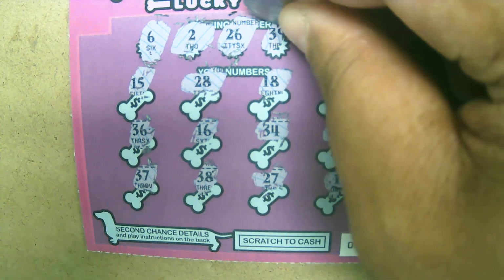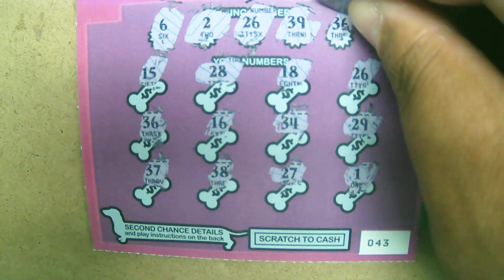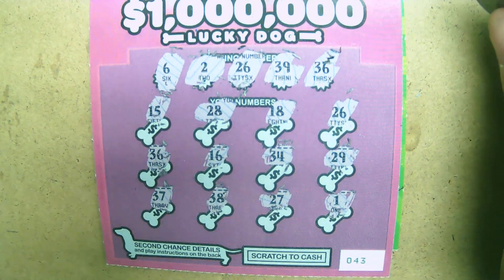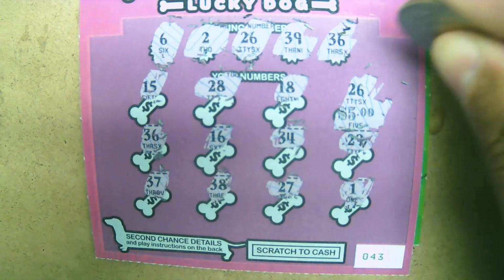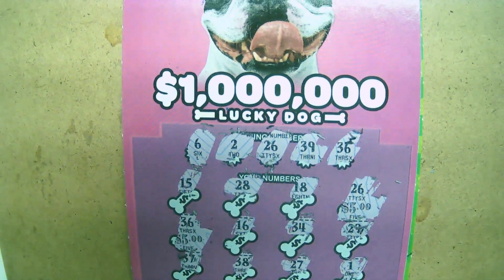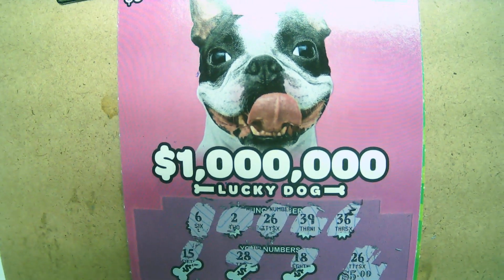You gotta win. Nice. 39. And we have a 36. Oh, it's even better. So we'll see what 26 is worth. $5 here, and $5 here, for a $10 win on Lucky Dog. Good start, guys. So let's go to the next ticket.